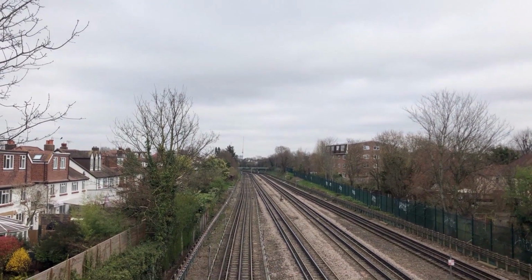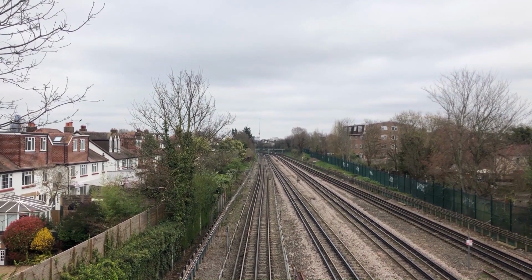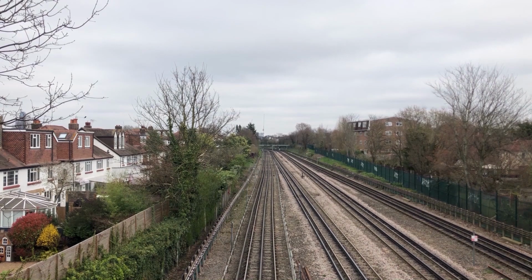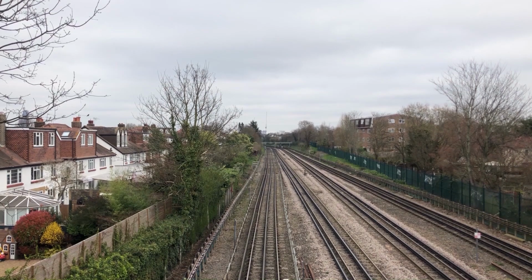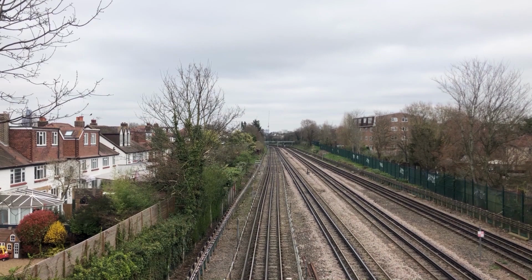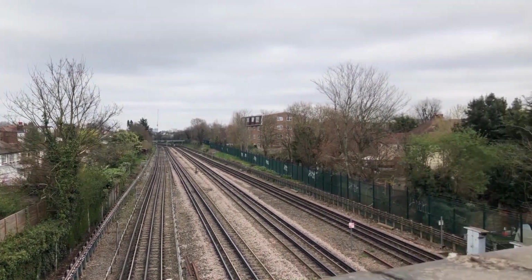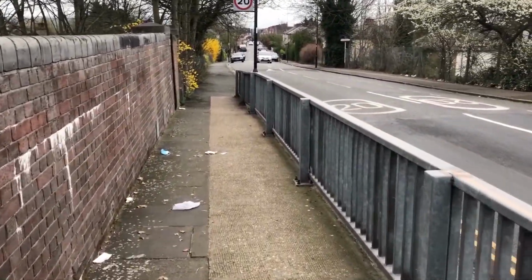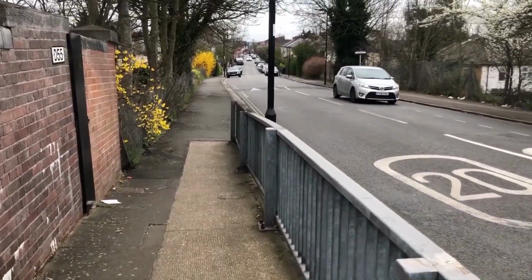Just poke over the top of this bridge, you can see the 4 tracks that were laid because the district and Piccadilly lines shared this route until the 60s, was it? And I think the district was proposed to be a stopping service, and Piccadilly was meant to be a fast service, but I don't think that ever happened. And in the end, district line services stopped anyway.